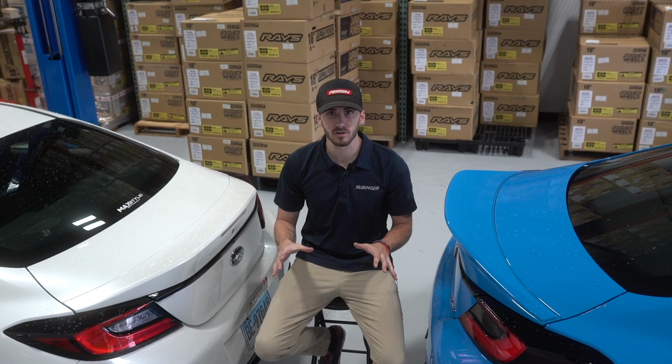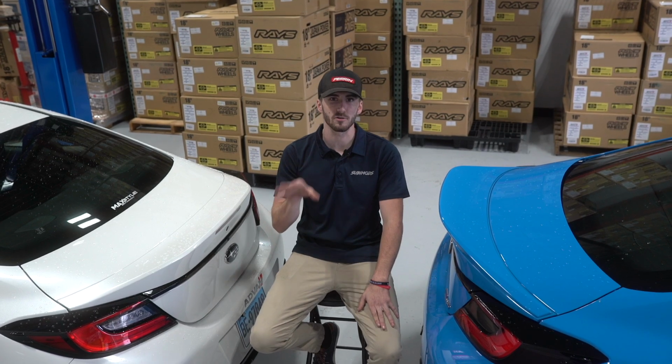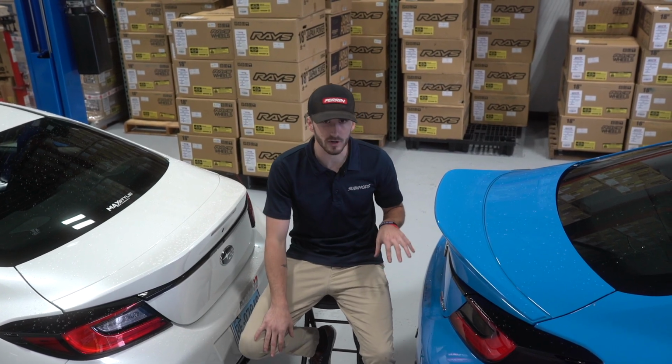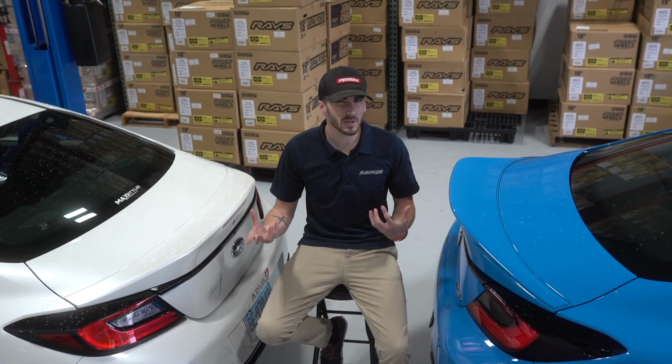Moving down the list here, the third loudest exhaust in our opinion, right up there with the Tomei, would have to be the AWE Touring. So that is what we currently have on our GR86 here. The Touring is very similar to the Track. It just features two mufflers coming out the back and makes it a little bit quieter than the Track, but still has a great sound. So this is what it sounds like on our car.